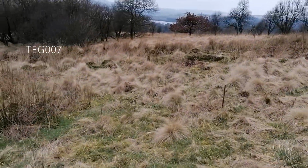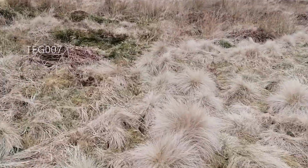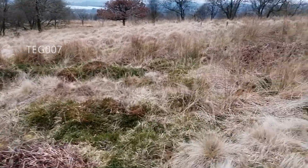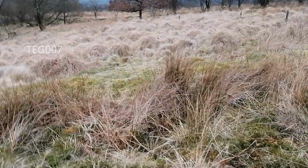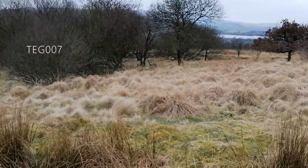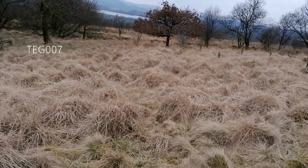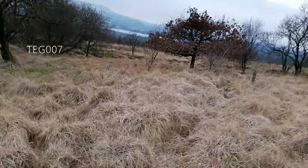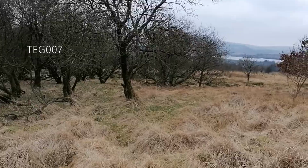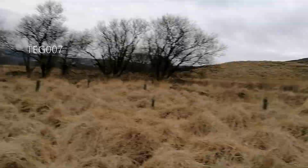You okay, Simon? Bit of a spongy bit here, but yeah, it's not too bad. And then in amongst the rushes. You doing okay, little fella? I'm fine. Yep, he's fine.